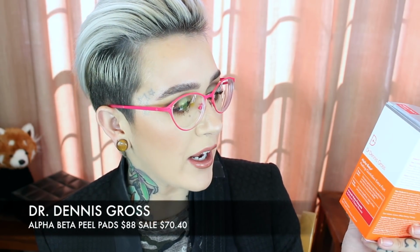And then these, I have like 3 million packs of these right now. These are the Dennis Gross Alpha Beta Peeling Peel Pads Extra Strength. I love these. I love these so much. It took me a while to be able to use them because I do use Retin A, so like prescription strength. So I had to get used to that before I could move on to these, but I'm telling you, my face is so smooth. It'll unclog your pores. It's a peel. It's really, really nice. And if you want to move on to these, but you don't want to start off with the extra strength, they have the gentle and then the normal, so just kind of work your way up.